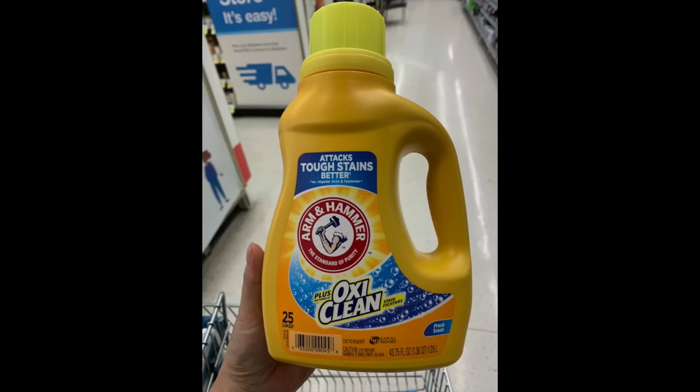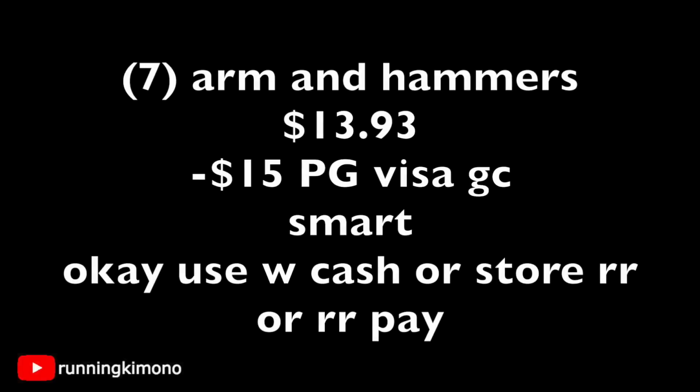So a lot of us were doing that P&G rebate of spend $50, get back a $15 gift card. And that gift card for me only works at Walgreens when I run it as a debit card. I couldn't use it at Walmart and other stores. So using that P&G rebate card, if you did a deal where you spent $50 and got back a $15 gift card, mine just arrived in the mail. This is what I would do if I were you. Grab 7 of them at $13.93. Use your gift card and then just pay down the tax.